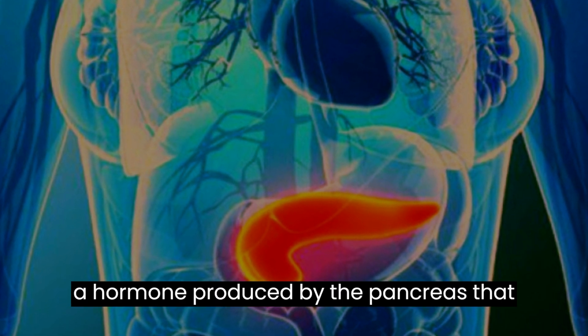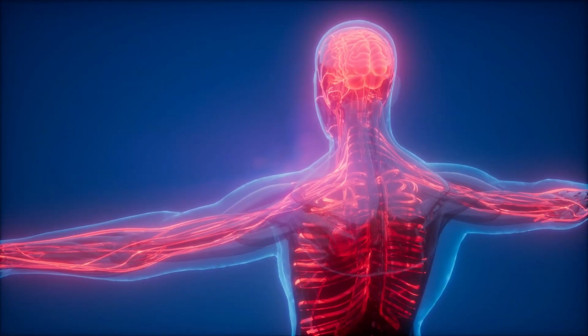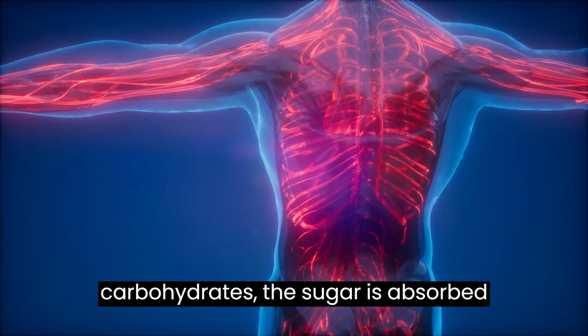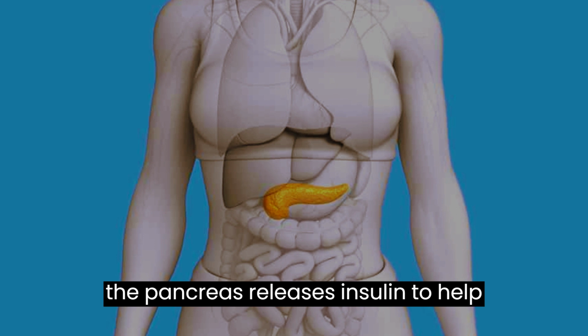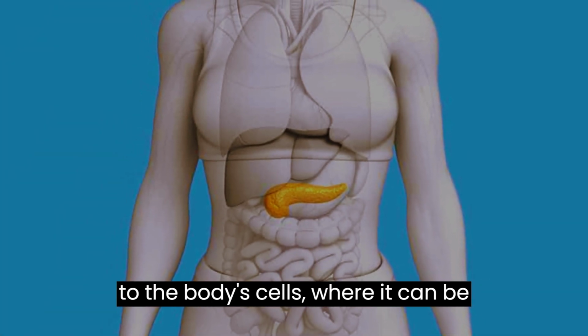Insulin is a hormone produced by the pancreas that helps regulate blood sugar levels. When we eat foods that contain carbohydrates, the sugar is absorbed into the bloodstream and blood sugar levels rise. In response, the pancreas releases insulin to help remove sugar from the blood and take it to the body's cells where it can be used for energy.